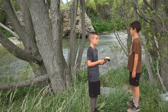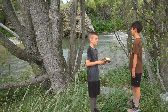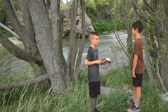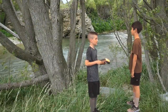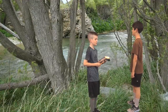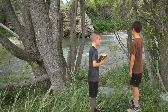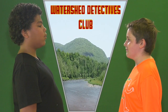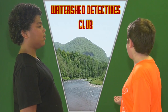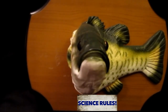Hey Vincent, what are you up to? I'm using a Trimble GPS unit. What's that? It's a portable global positioning device that we learned how to use in Watershed Detectives Club this year. How does it work? It allows us to pinpoint interesting features of the stream that can be used to make detailed maps. Wow, that sounds like a lot of fun. Can you teach me how to use it? Sure, let's go. Wow, we sure have learned a lot in Watershed Detectives Club this year. Yeah, I never realized how important streams are. Science rules!